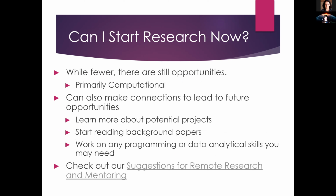I know we've had a lot of questions about starting research while we've been remote during COVID-19, and it's great that we're moving back to more in person, but just knowing that the future is still questionable in some ways.